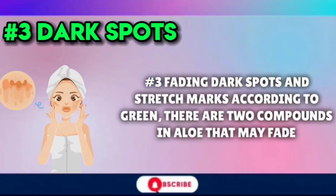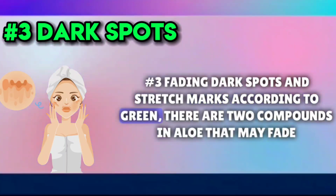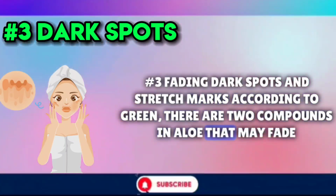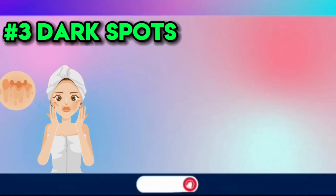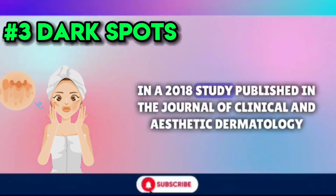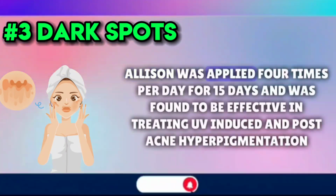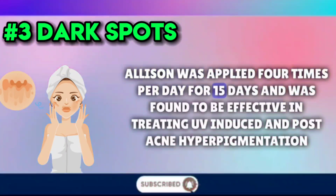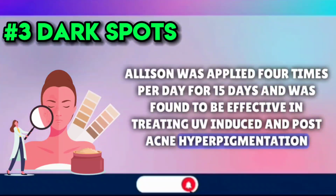Number 3. Fading dark spots and stretch marks. According to Green, there are 2 compounds in aloe that may fade dark spots and stretch marks, allicin and aloin. In a 2018 study published in the Journal of Clinical and Aesthetic Dermatology, allicin was applied 4 times per day for 15 days and was found to be effective in treating UV-induced and post-acne hyperpigmentation.